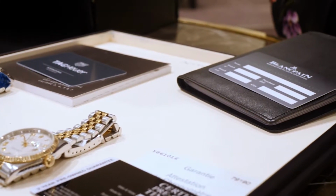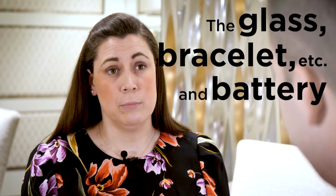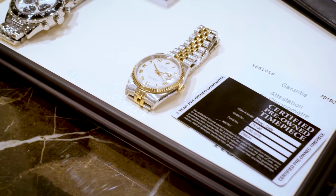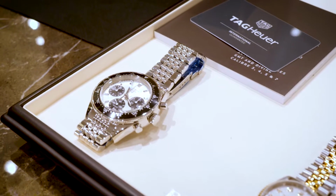And so it sounds like there are things that aren't covered. Yes. There are things that are not covered, because they are open to the elements. They're open to general wear and tear and accidental damage. So things such as the glass, the bracelet. Funnily enough, the battery in battery watches is also not covered. A lot of brands will do it as a gesture of goodwill within the warranty period, but technically speaking, it isn't actually covered.